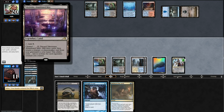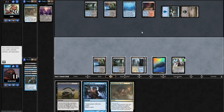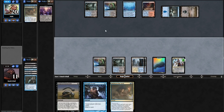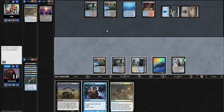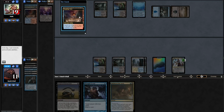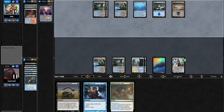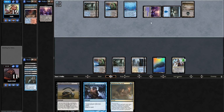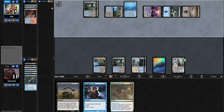Takenuma: discard, mill three, then return a creature or planeswalker from graveyard to your hand. One, two, three. All right. I do have enough to Drown in the Lock, Hall, and pay the ward. And I feel like that's probably their plan, more than a YOLO Takenuma, because you can use Takenuma when nothing's going on. It's mill three, then return. Yeah, they're going for the Hall.